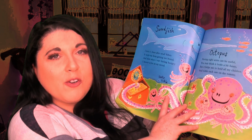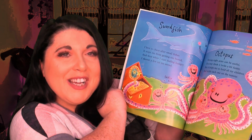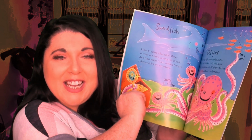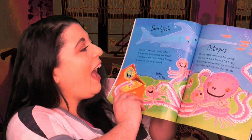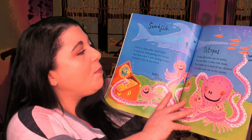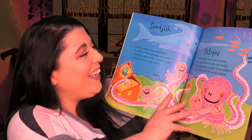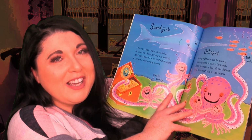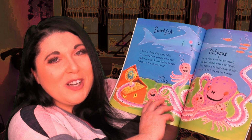Next we have the octopus, and he goes tickle, tickle, tickle, tee, tee, tee. He loves to tickle everybody, doesn't he? Or she. Having 8 arms can be useful. You may think it looks a bit funny, but it helps me hold all my children and tickle each one on the tummy. Definitely, being a mummy, it's lovely to hold all your children all at once. And if you have 8 arms, yeah, definitely. Tickle, tickle, tickle.